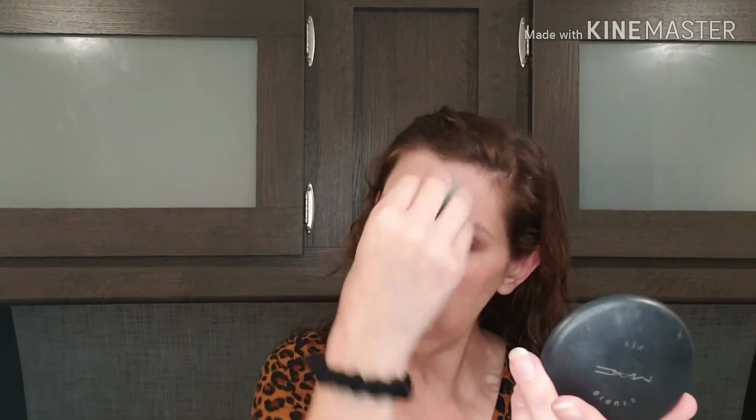I mean, I would love this foundation if it was super full coverage and didn't make my pores look like freaking crater holes. But the 2 times that I used it, the reason I didn't really care for it was because it made my pores and everything just look so much bigger than they were. And even then, I found that if I wore it all day, the next day, my skin would break out. So, you know, it just didn't agree with my skin. I'll just say that. I'm not saying it's a bad foundation, because like I said, everybody raves about this foundation, but it didn't do it for me.